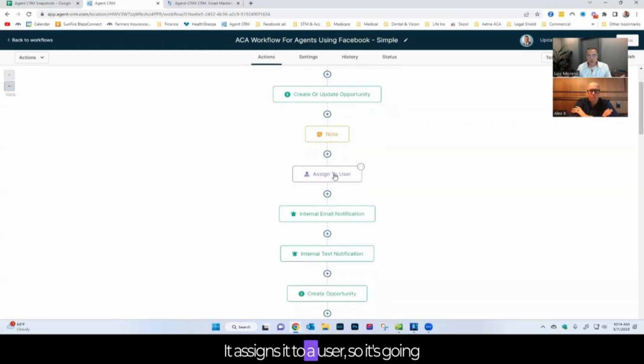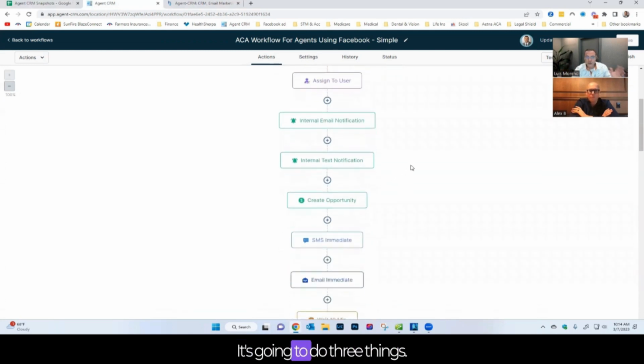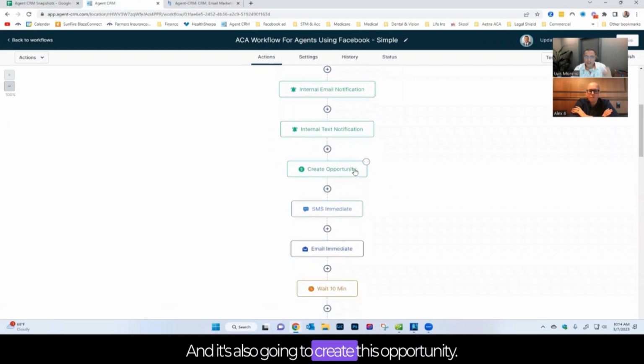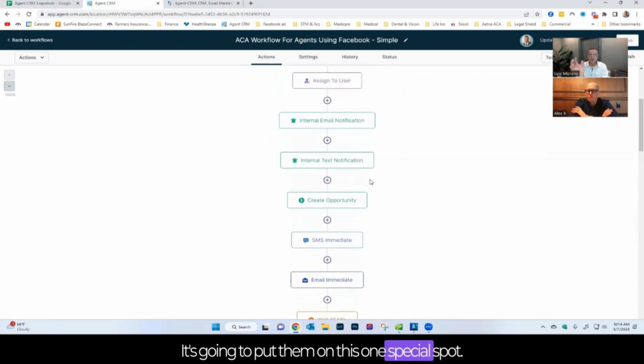It assigns it to a user. Okay. So it's going to give it to one of my people. It's also going to do this. It's going to do three things. It's going to email me and the user. It's going to send us both a text, and it's also going to create this opportunity. It's going to put them on this one special spot.